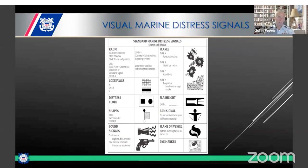There are many ways to inform another vessel that you are in distress. Here's some of the list of the standard marine distress signals that are shown on page 81 of the Sea Scout Manual. And if you look down through this, you can see you can use your radio, code flags, distress cloths, various shapes, sound signals, various flares, flashlight. So there's a multitude of different ways of doing this, and it's up to you to make sure you understand what you have on board and be ready just in case.